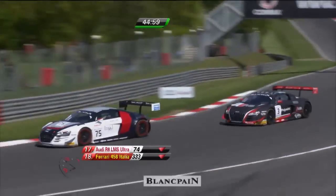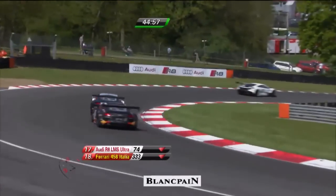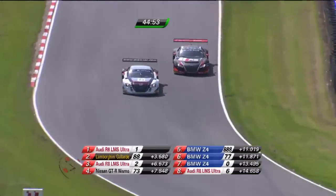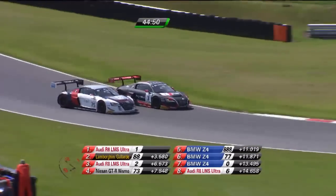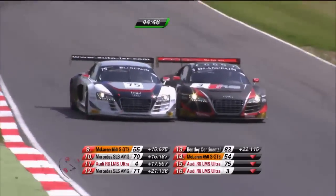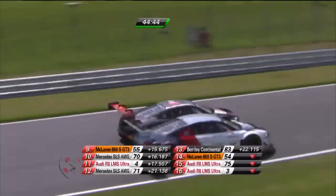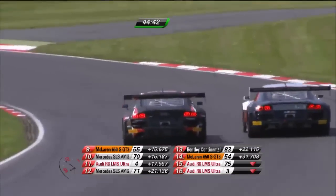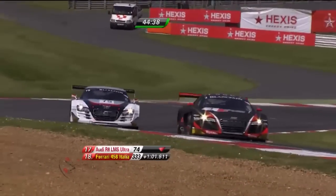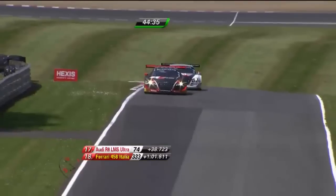This is the battle continuing over 15th place, Marco Bonanomi in the ISR Audi. ISR switching over from single-seater racing, and a look to the inside at Graham Hill Bend. Nicely done from Stefan Ortelli. Bonanomi holds it around the outside. They're going absolutely side-by-side down towards Surtees, but Ortelli's got the overlap now, and he should be able to get that job done. Bonanomi still hanging on around the outside, but there goes Ortelli through into 15th place.